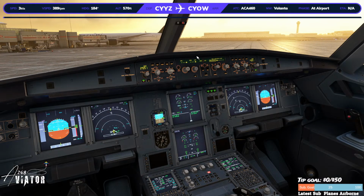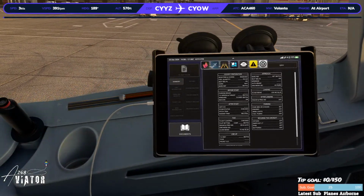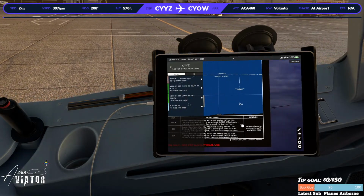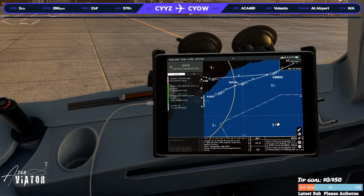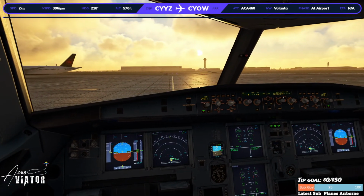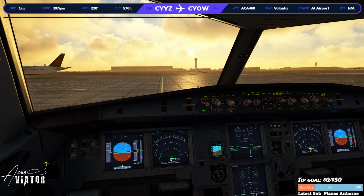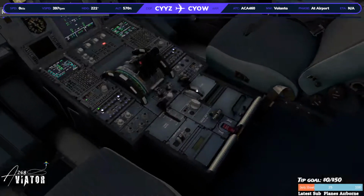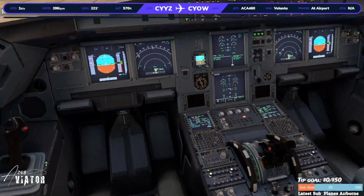I don't remember what the top altitude was for this. Let's double check that real quick. Top altitude, do we have one? 5,000. All right. Set parking brakes. Parking brakes are set. Unlocking gear.